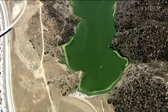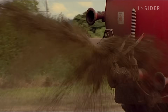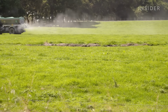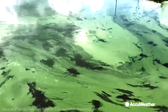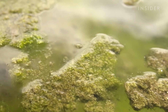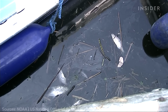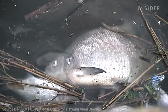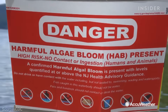Algae has become a major issue thanks mainly to wastewater pollution from farms. Fertilizers are full of nutrients like nitrogen and phosphorus, which make algae grow faster. Runoff creates overgrown algae that removes oxygen from the water and blocks light to creatures living below. This is called a harmful algal bloom. It can kill fish, whales, and dolphins, and make seafood unsafe to eat. In some cases, blooms can release toxins and make people sick.